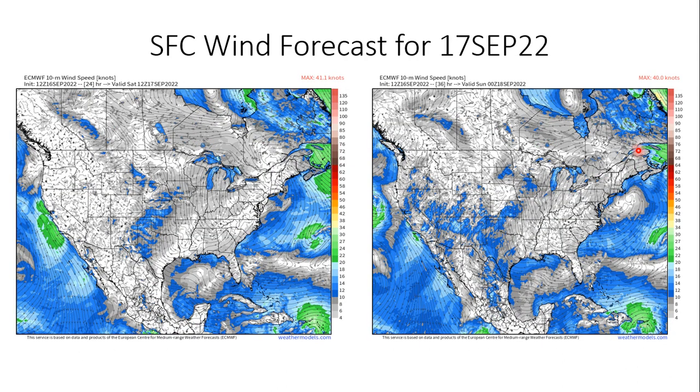Looking at the surface wind forecast for Saturday, 17 September 2022, Saturday morning at the surface, we have strongest winds off the California coast. So if you have any boating plans, keep that in mind. Additionally, we see a little bit of wind energy, some higher wind speeds across parts of West Texas into southern Kansas, into parts of the northern plain states.